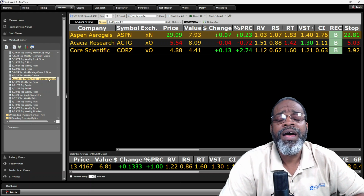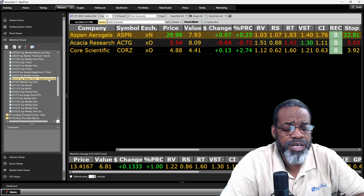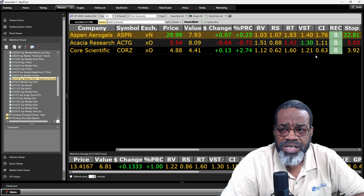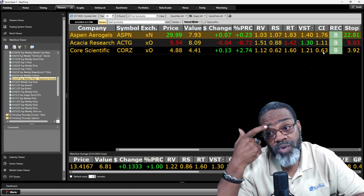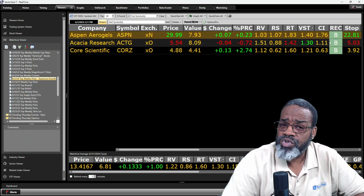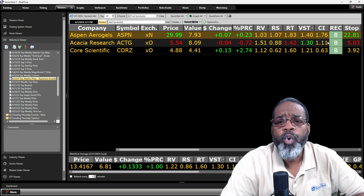I've got it set up as explosive growth stocks. I think if the market continues to go up, growth stocks should go up. Notice that all of these stocks have a relative value above one. They all have RTs above one, VSTs above one. 2 out of the 3 have CIs above one. Now, the thing is that I could only find you a few stocks for the week to keep your eyes on because of what's going on in the market. Again, I'm not panicking, but I want to make sure that I bring quality stocks to the forefront for you to take a look at.